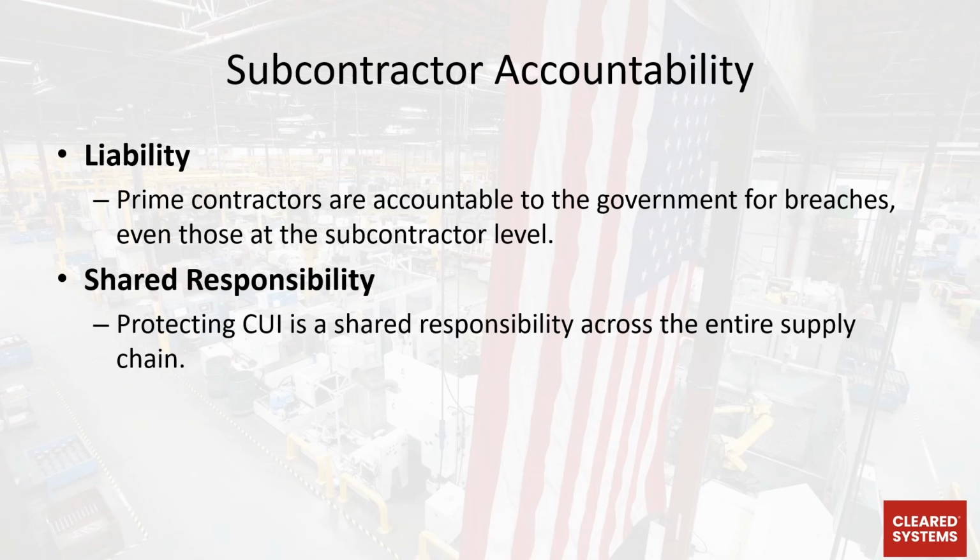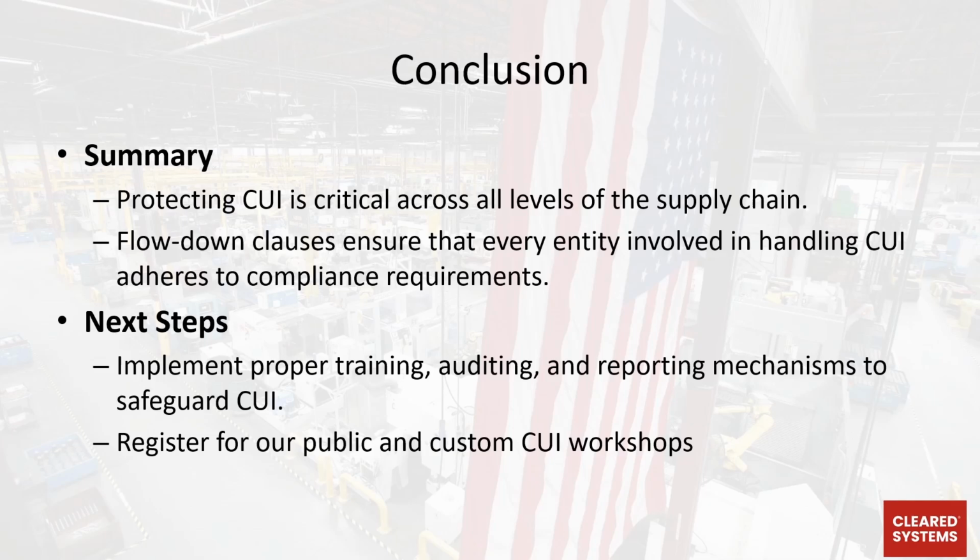So let's conclude. In conclusion, we discussed CUI, so we know exactly what CUI is at a very basic level. We can go on and on about CUI, but at a basic level we understand what CUI is, and we also understand the flow down and who's responsible. Next steps: if your organization does not have proper training, does not do auditing and reporting, this is something that you should look at today. Don't wait until it's too late. Don't wait until there's a breach or you're about to get audited by an outside company or an agency. Make sure that you're on top of that.